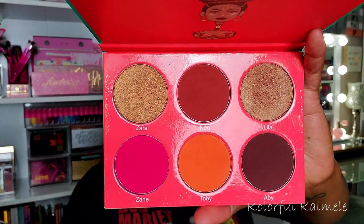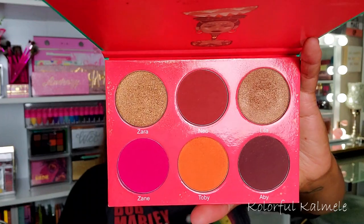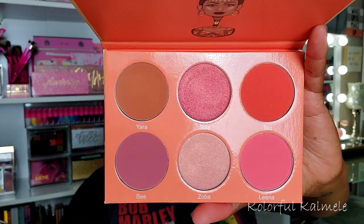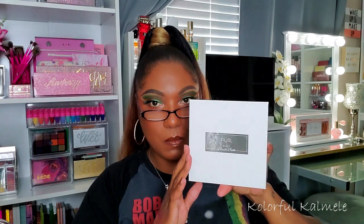Next, I have my two Juvia's Place blush palettes. This one is the Saharan Volume 1. Very popular blush palette. Bold, beautiful colors in here, and there are also some gorgeous highlighters. Very, very pretty. I also have the Saharan Blush Volume 2, and this one is more of the lighter shades, kind of like a spring vibe. Definitely more fair-toned skins can rock this as well. Very, very nice. And then I also have this Pure 4-in-1 blush book. This is what it looks like.